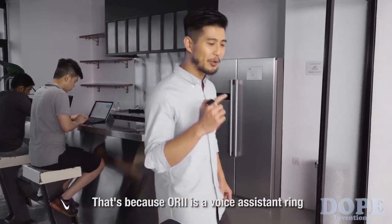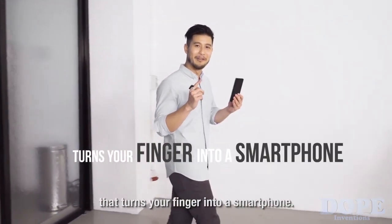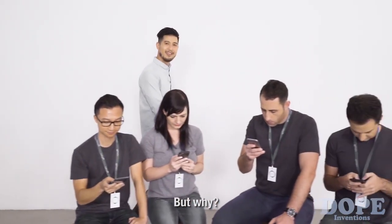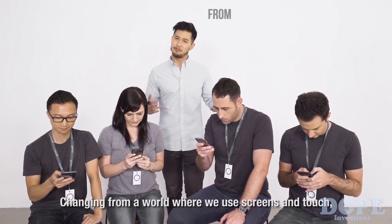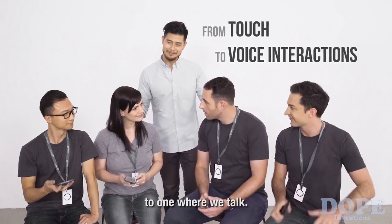So you might not have been able to hear that, but using Ori, I was able to have a call. And that's because Ori is a voice assistant ring that turns your finger into a smartphone, all through just a touch of the ear. But why? That's because the way in which we're using our devices is changing. Changing from a world where we use screens and touch to one where we talk.